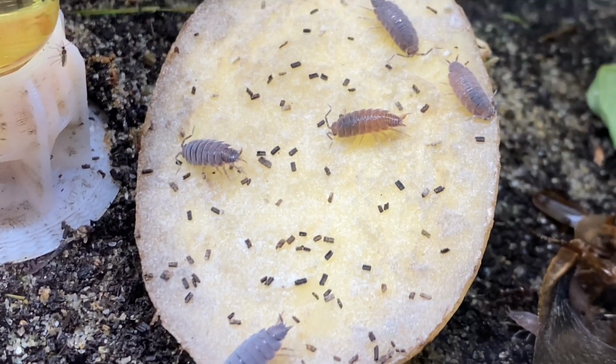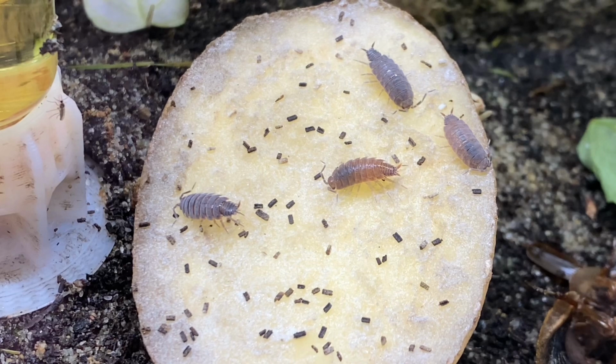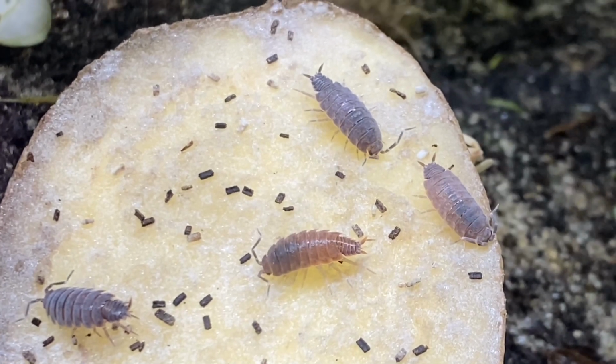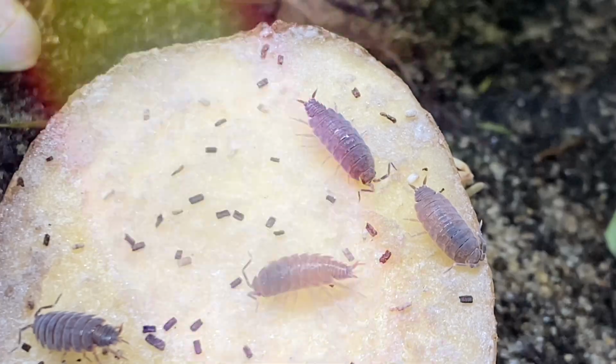Loads of isopod poop left on the potato while they're eating. They're like pooping it straight out or something, but they're loving it. As you can see, there's big delves in there. One of them sort of sat in a bed of potato on the right side. But I'm glad I added this, and I'm going to start adding more potato, things like that for them. I just think it's really beneficial.